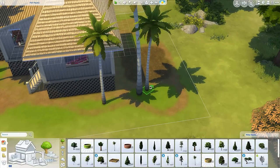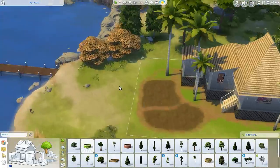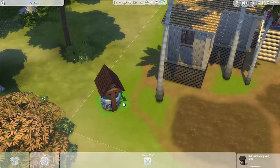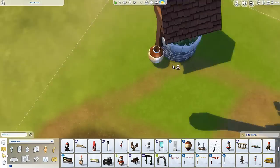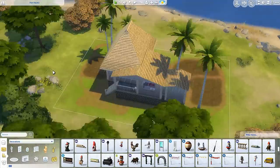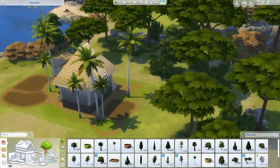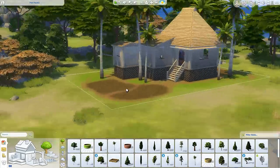But yeah, of course, we're placing in palm trees because these are super common in my country. You will find them anywhere, and there's a couple in our house as well. Coconut palms, so yeah. Very, very common. Right here, I really tried to place in a nice little well area, but it just did not work. And I didn't want to force it, so I just got rid of it in the end.